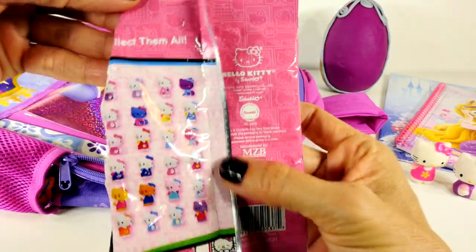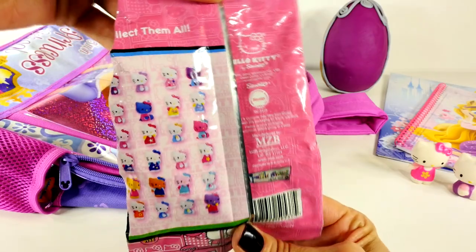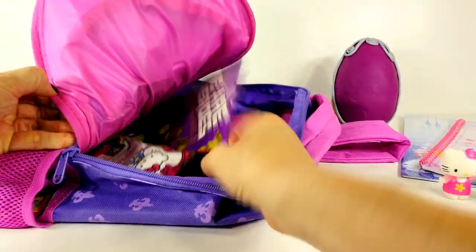And here are all of the different erasers that come in those blind bags. There's lots of different Hello Kitties that you can get. Let's reach in and see what else we have.